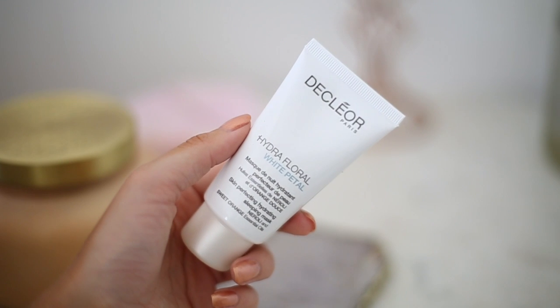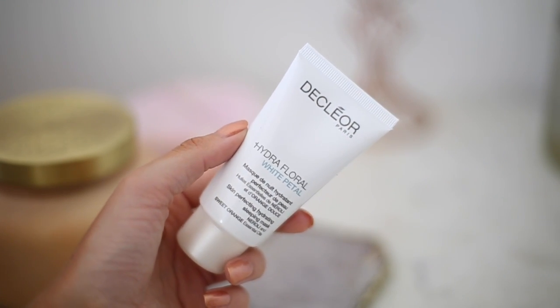For the night time, I have a new sleeping mask or night cream from Decléor. It's part of their Hydrofloral range, which I've spoken about before on this channel. I love the fragrance. It just takes me back to spas and pampering. So very much looking forward to this.